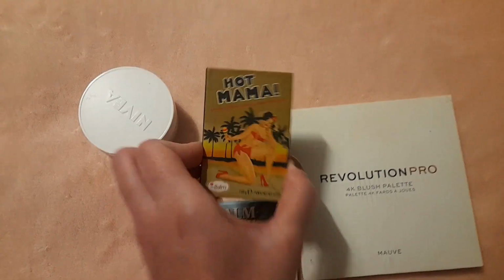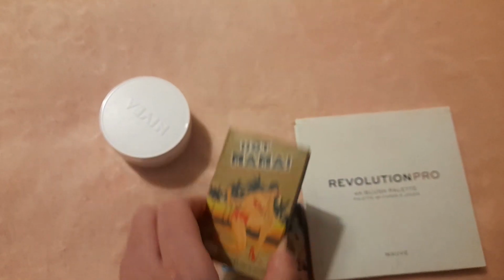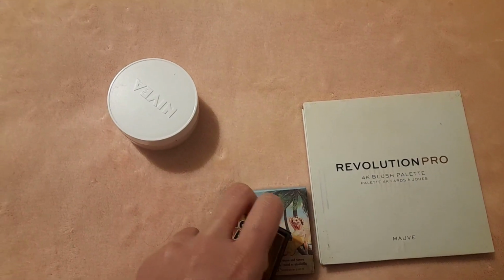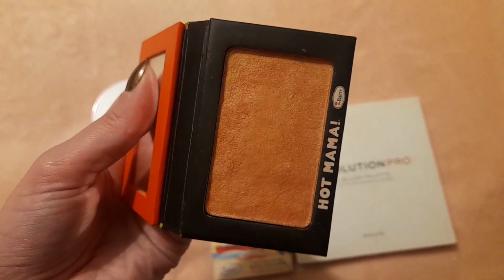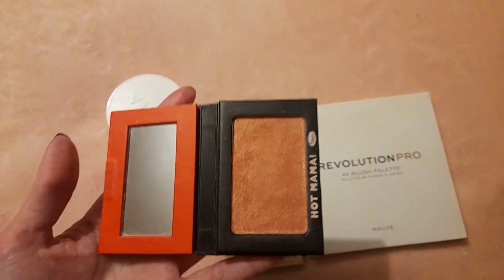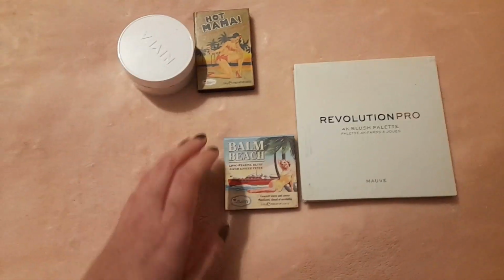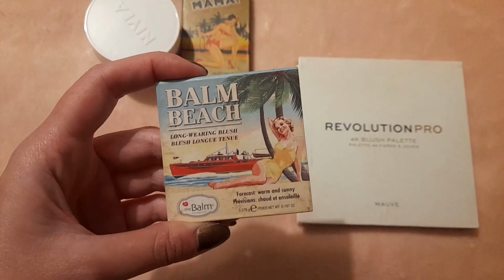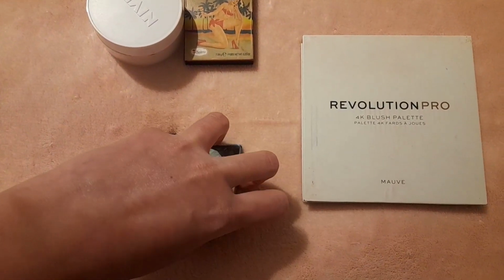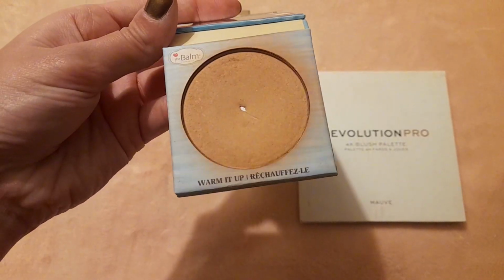This one is in the Hot Mama packaging from the Balm, but it's a mixture of the Hot Mama with a Revolution one in the shade Treat, but it's a very, very old one, so it's not available anymore, so I didn't bring the packaging here. And I have my Balm Beach, also from the Balm. This is what it looks like.